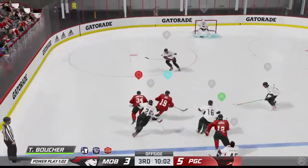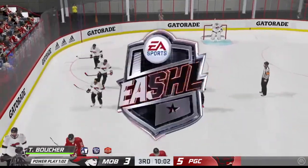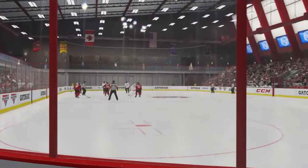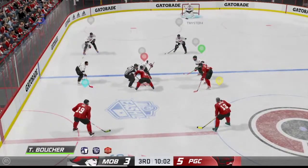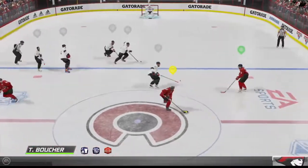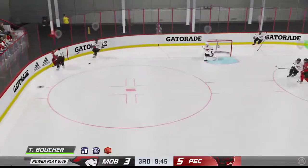Stays with it. There's the whistle. I thought Teo had the puck. Brooklyn's got to be frustrated with how things have played out tonight, trailing in this third period. Anderson's one possession. Moves it to Prince. Handles the pass in the corner.